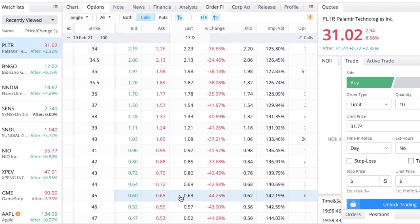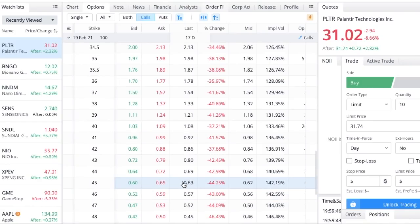So I'm thinking these 45s look pretty good. They're about 60 a contract. I'll probably buy maybe 10 of them. Last time I played Palantir, I didn't have that much conviction, especially since the implied volatility was so high, and I didn't really know what to expect on a run-up into demo day. But this time, I'm willing to put a little bit more money on the table.